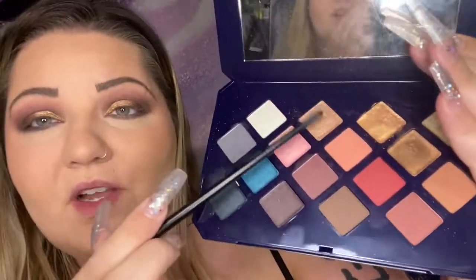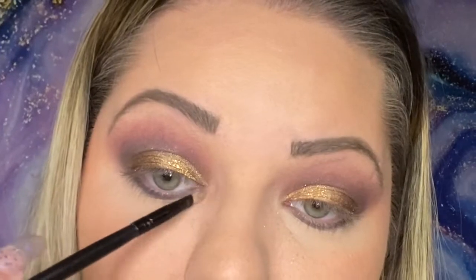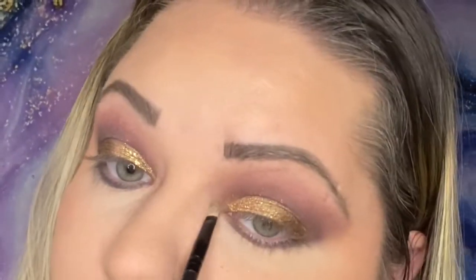The last shade to use for the palette bingo is number 2, and number 2 is this very pretty light gold shade right here. We're going to pop that in our inner corners. Alright babes, I'm going to go pop on my mascara and be right back.